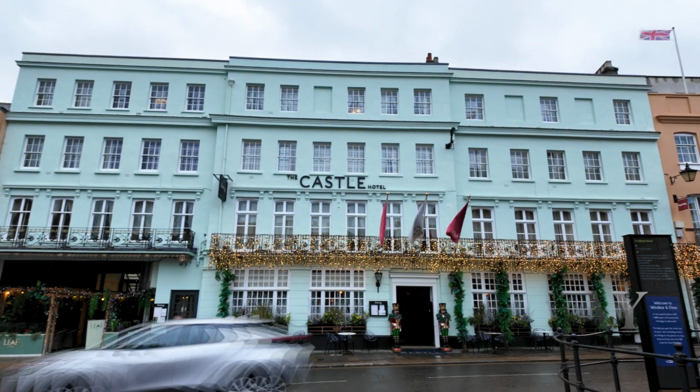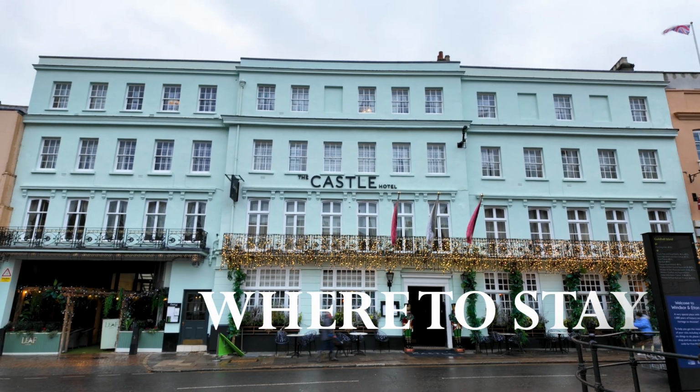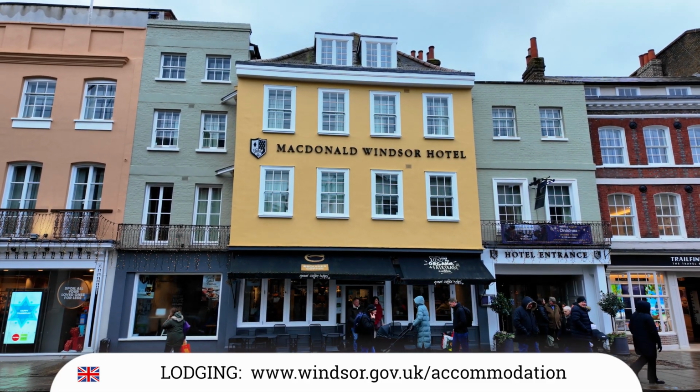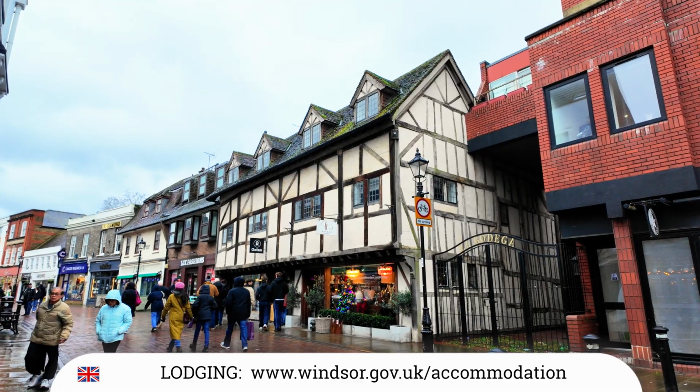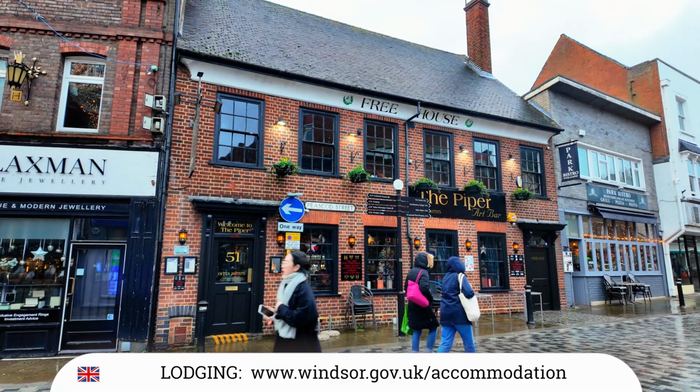Like many of these well-known locations, there are a great many options for accommodation in Windsor, from luxury hotels, smaller inns, bed and breakfasts, Airbnbs, and you could even stay in a pub. Not actually in the pub, but in guest suites right above the pub.